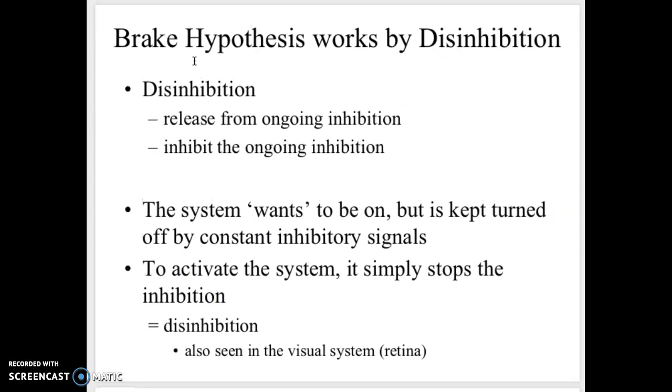So this is a process called disinhibition. So it releases ongoing inhibition and inhibits ongoing inhibition. So your system wants to be on. You want to be sending muscle signals, but the basal ganglia just stop the inhibition.